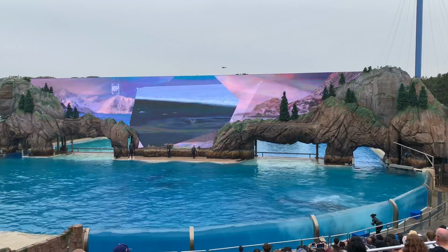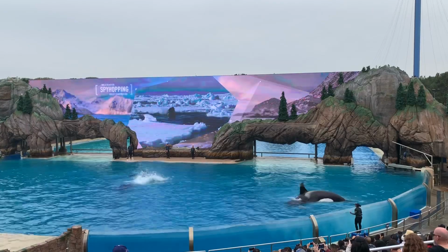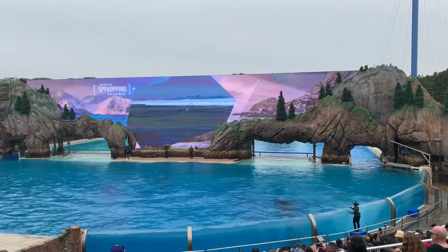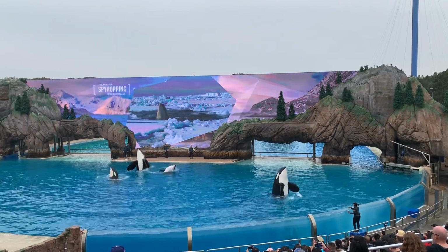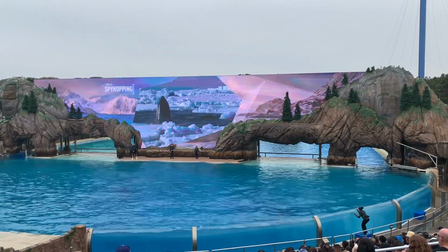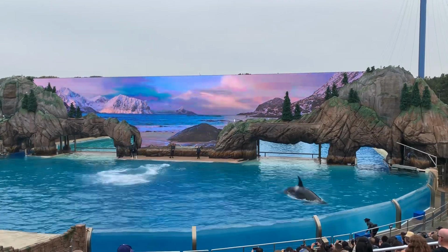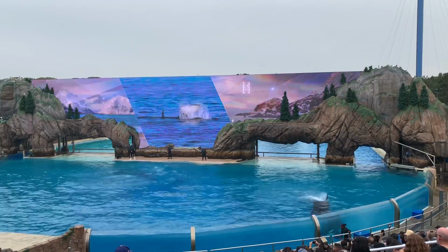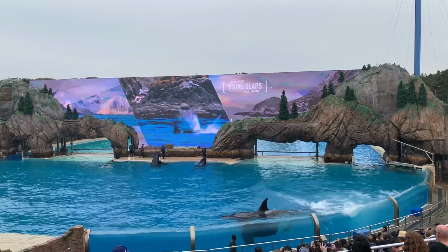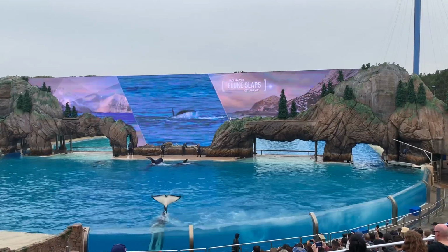Spy hopping is how killer whales coordinate and get a better view of their surroundings while they hunt. Fluke slaps are also another form of communication that killer whales use in the wild and right here at SeaWorld. Uh-oh.